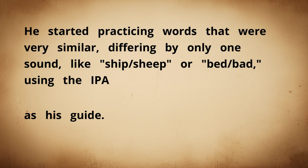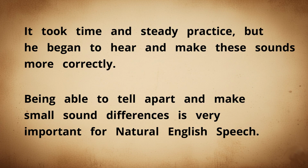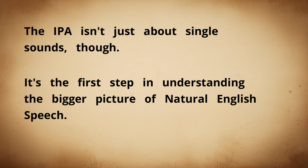He started practicing words that were very similar, differing by only one sound, like "ship" and "sheep" or "bed" and "bad," using the IPA as his guide. It took time and steady practice, but he began to hear and make these sounds more correctly. Being able to tell apart and make small sound differences is very important for natural English speech. The IPA isn't just about single sounds, though. It's the first step in understanding the bigger picture of natural English speech.